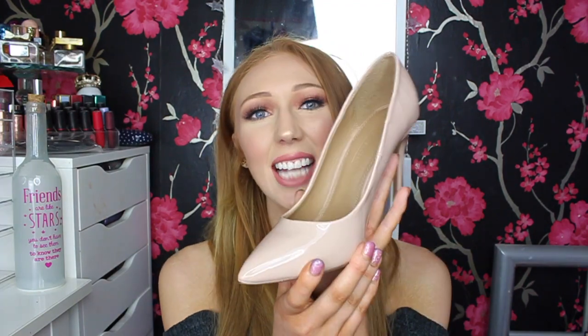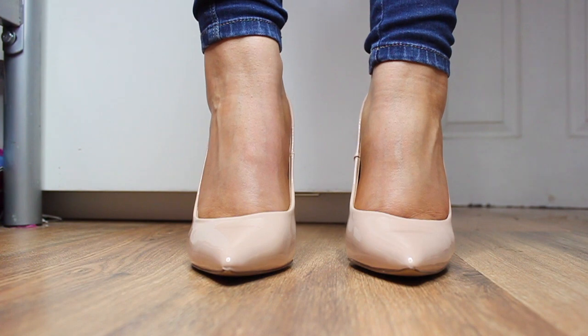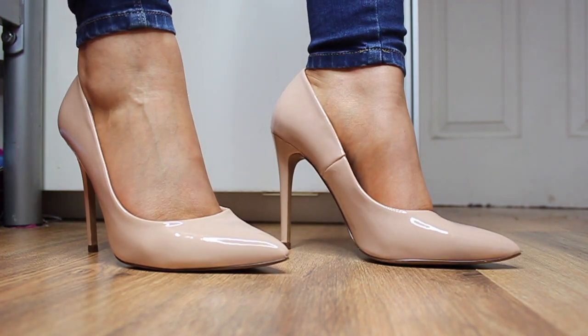And I saw these on the website and I thought I'd go ahead and get these because they're absolutely stunning. They're pretty much identical, and the heel didn't look too high. And these are the ASOS Paris pointed heels, and they look absolutely stunning on. I've worn them. I can walk in them, which is amazing considering that the heel is pretty tall, and they just look so much more expensive than they are, and they just look absolutely amazing when you wear them.